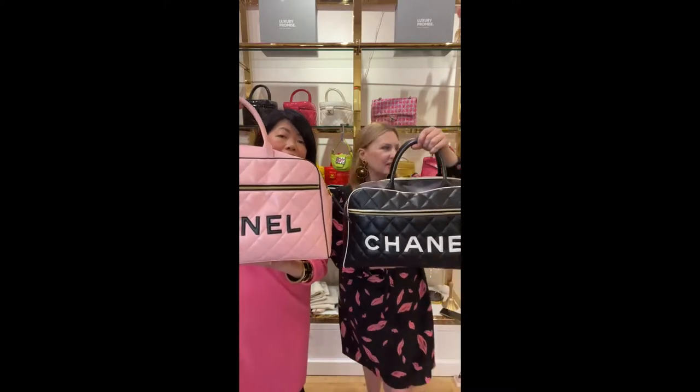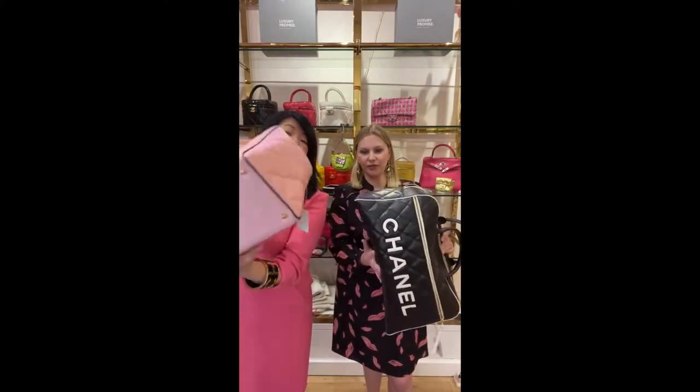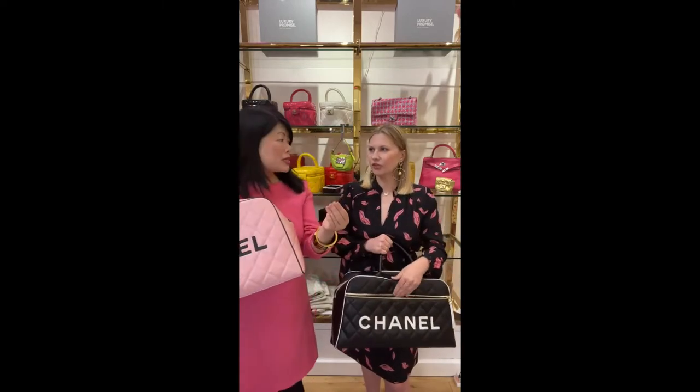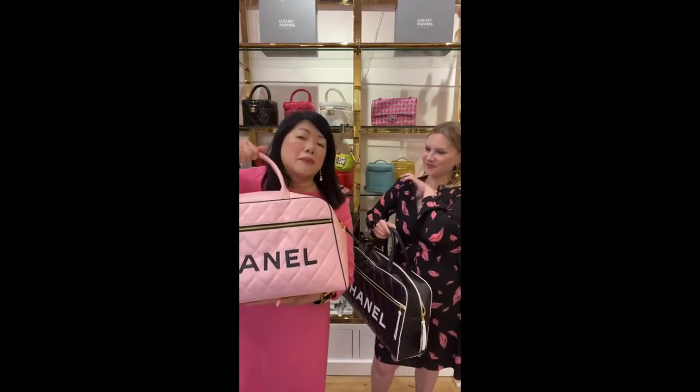So the black one is £4,995, which is $6,028. And the pink version is £5,500, which is $6,638. That's an amazing price for this size, and very iconic. The condition is very, very good. And the leather is a durable calf leather, not lambskin. Lambskin I think would be too delicate for wear and tear. But this is definitely a very good, hardy bag.